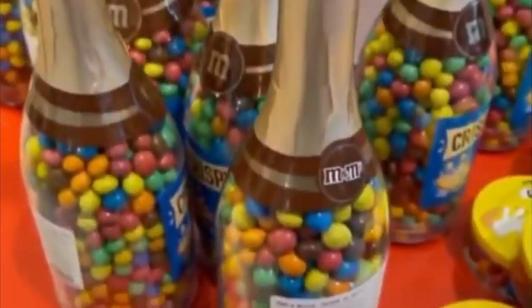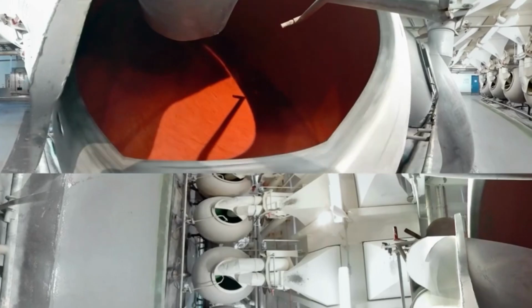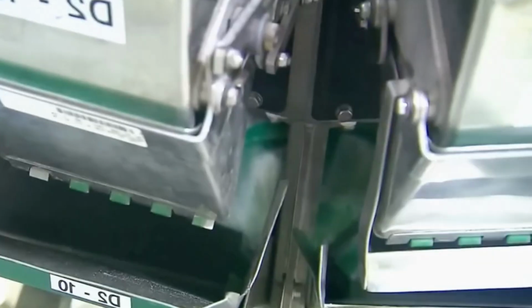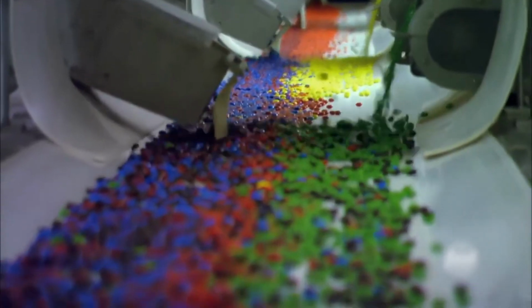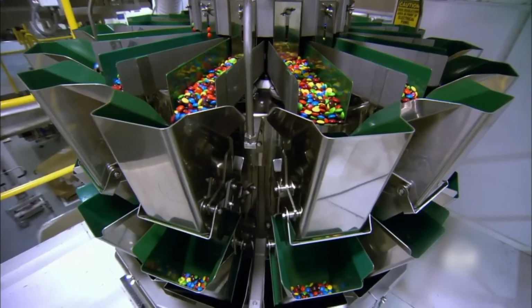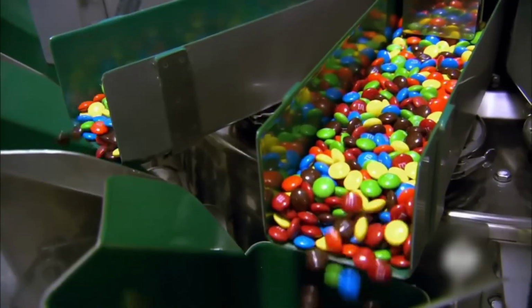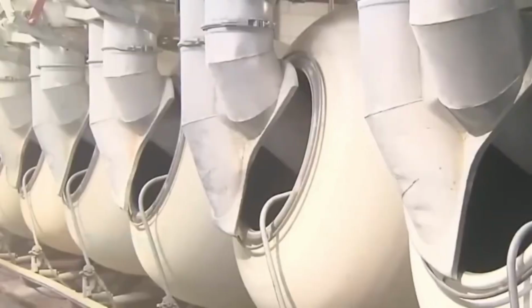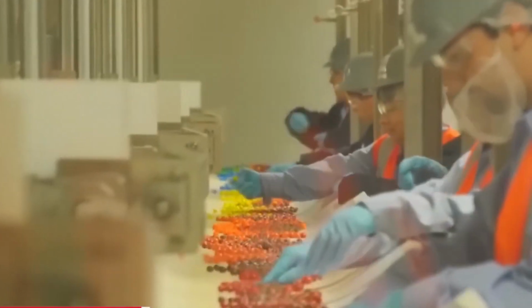M&Ms use special food-grade dyes, which are designed to stay vibrant even after the candy is packaged and shipped around the world. The dye is carefully mixed into the sugar syrup during the coating process. The candy centers are tumbled in rotating drums, while the syrup and dye are sprayed evenly onto them. This is where the magic happens. The dyes adhere to the syrup-coated shell, and the process is repeated layer by layer until the candy reaches its full color. Each M&M gets a uniform, glossy coat that is perfectly smooth and vibrant.